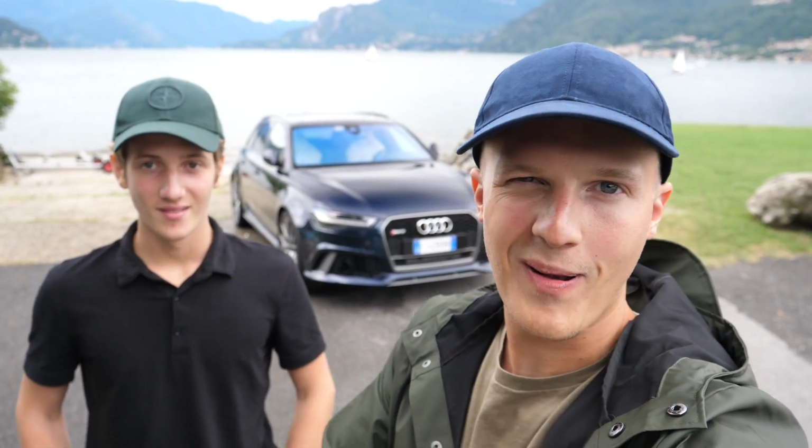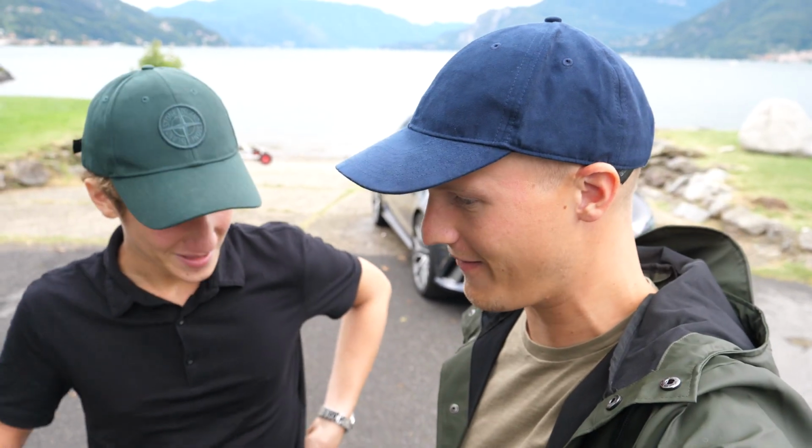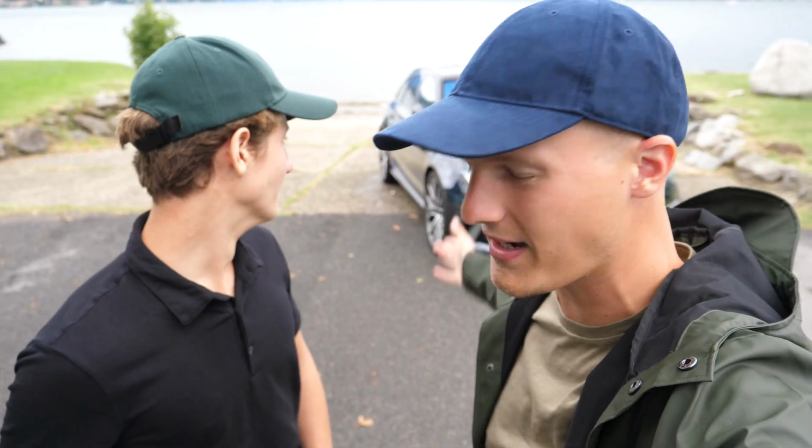And what a perfect place to park up and finish today's adventures. Dude, thank you so much for arranging this. My pleasure. Letting me have a go in the car, it is beautiful. Say thanks to your dad as well. He's actually stood just there, so he can probably hear me. But yeah, it's amazing. It looks great. My first time behind the wheel of an RS6.